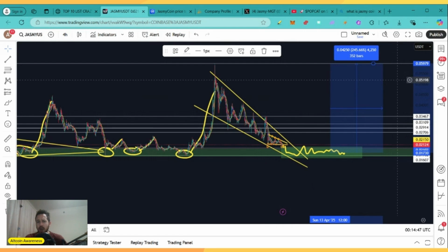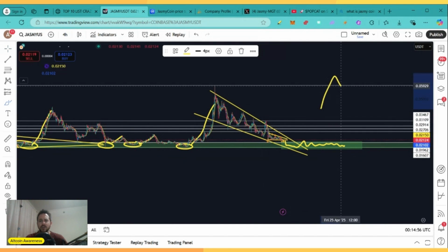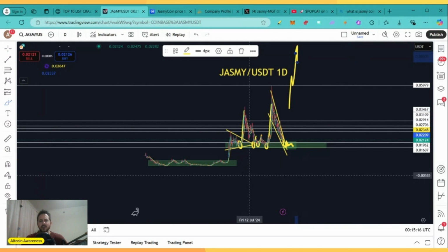Let me know in the comments below, guys, what is your price prediction for Jasmy for 2025? Do you think Jasmy can break above that previous all-time high and start moving in price discovery? I really want to know what you guys think about Jasmy.